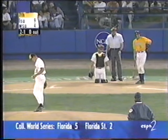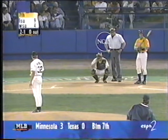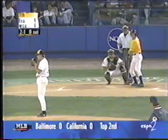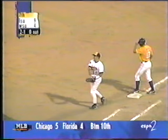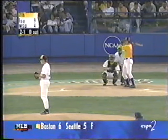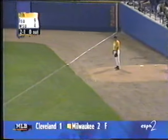Lanier takes it low, 2-1. LSU has been ahead the entire ball game, 1 in the 1st, 1 in the 2nd. Then they put up 5 in the 3rd before Wichita State was able to respond. Here's the 2-1 to Lanier. Instead, the throw over to first again. But foul down the right field line.